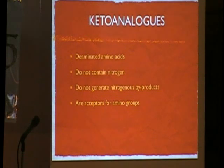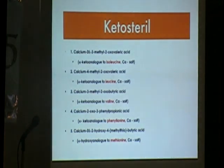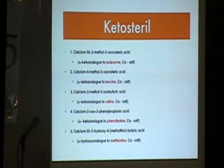Keto analogs are the ones that are being used for supplements in very low protein diets. It is a deaminated amino acid. It does not contain nitrogen. They do not generate nitrogenous byproducts and are acceptors of amino acids. So most of you are familiar with keto analogs because most of us are prescribing it, and this is the brand that is being used here in the Philippines, ketosteril.